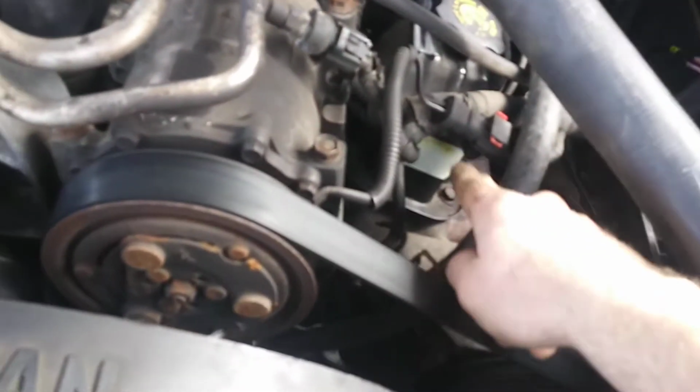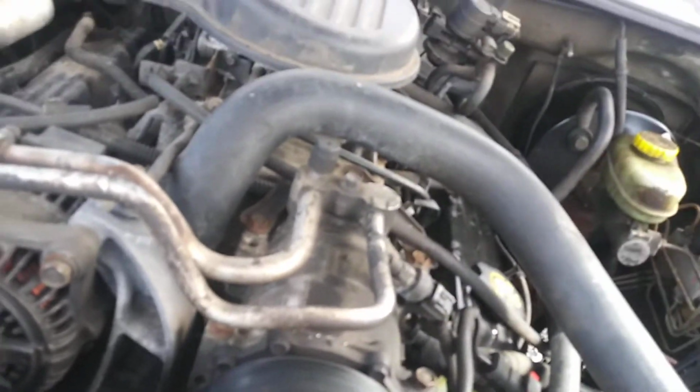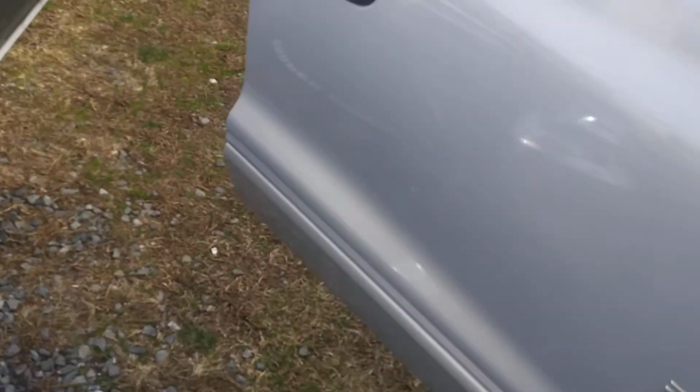But yeah, it had 5.9 on the valve cover there, so I'll decode the VIN and find out for sure. Then I'll look for some numbers on this motor, just to find out for sure. But I'm pretty sure it's a 5.9.